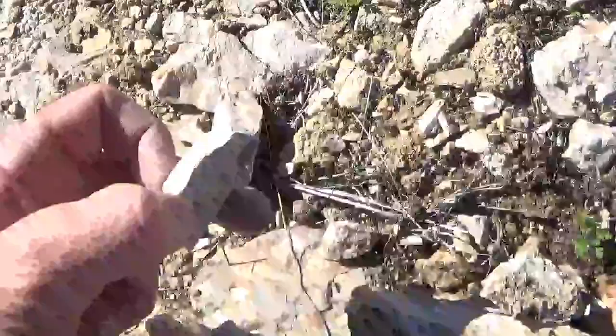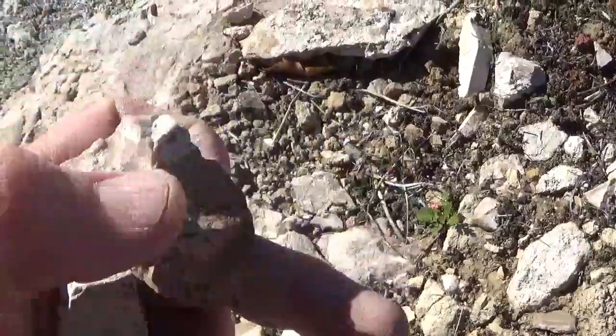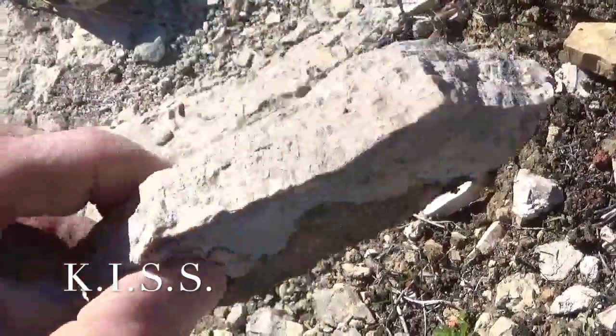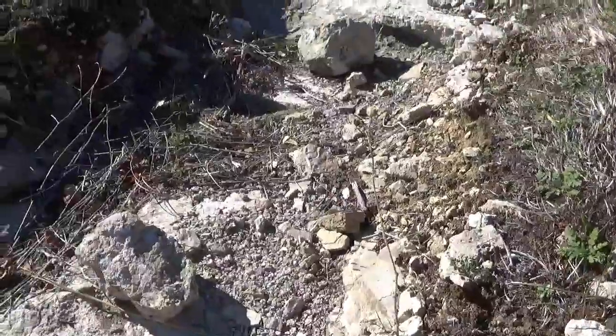Okay, well, I think that is all that this is going to be, and we'll go back and slice a couple just to look at them. Keep it simple. Okay, so I'll see you back at the shop.